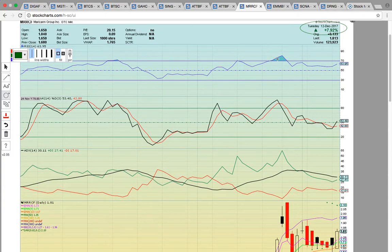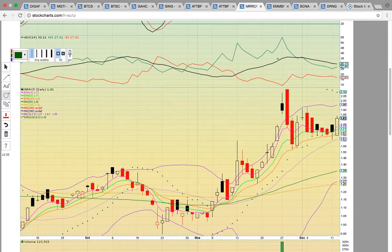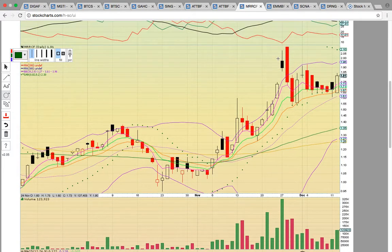A lot of people haven't heard of Marican. They are a legal marijuana company. They have legal status in Canada, and they bounced off the middle Bollinger Band. It is a thinly traded stock. As long as the middle Bollinger Band at 161 holds, there's more upside potential. What we're looking for now is a break above the closing price here on the first day of December. So that doji right there.